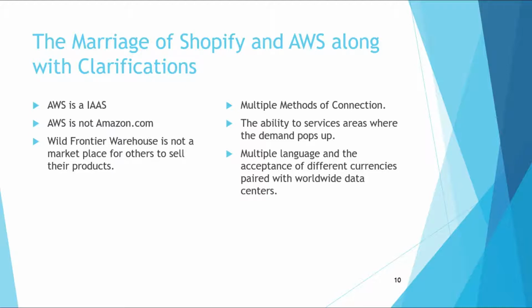So AWS is where we store data. That's it. Data taken from the customers on what they buy, what they're interested in, so that we can effectively market the correct products, aiding and enhancing sales, and store the customer's data. AWS is not where the customer will purchase the fine outdoor products provided by Wild Frontier Warehouse. Wild Frontier Warehouse is also not a platform for others to sell merchandise on. We only sell outdoor sporting goods supplied and contracted with Wild Frontier Warehouse.